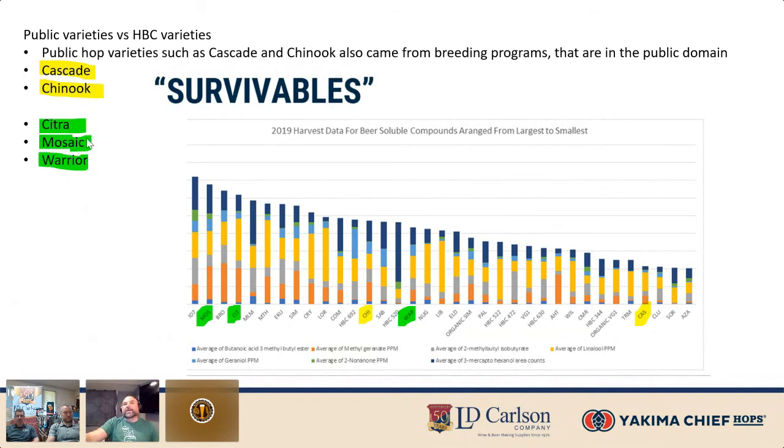So the difference would be Citra, Mosaic, and Warrior. Coming out of our breeding program, we're still tied to our quality programs as far as keeping tight parameters on these hops, through our Green Chief quality program, through our Footprints program in the fields, keeping the genetics of these hops as pure as we can. That being said, there's nothing wrong with Cascade and Chinook, but that can come down to individual farming practices as opposed to a comprehensive quality program.